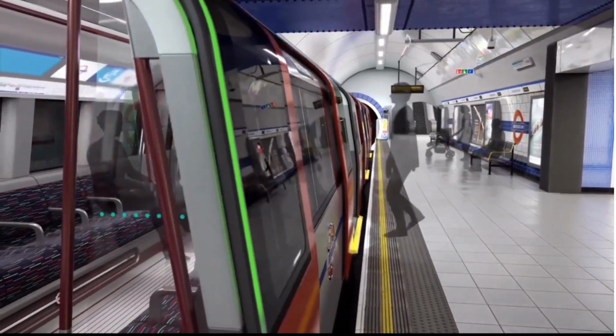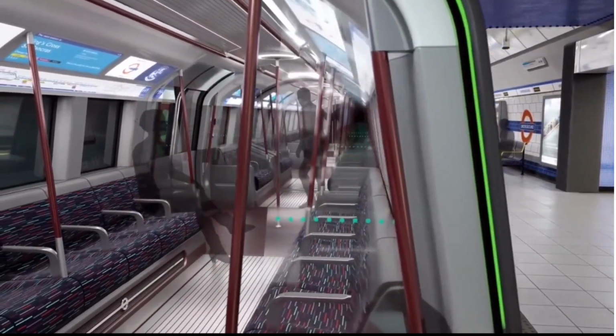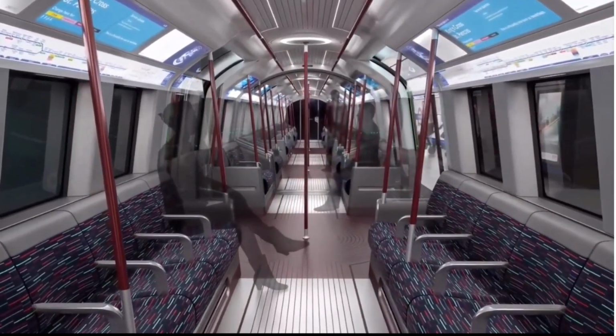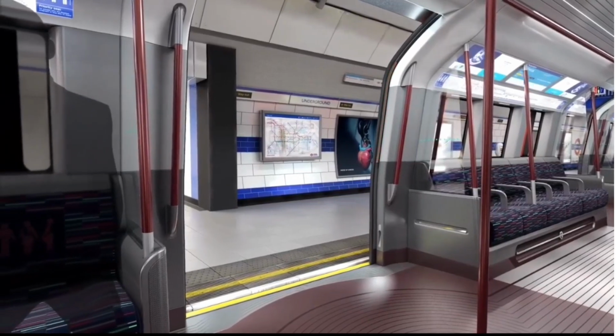Modern signalling and train control systems will mean the new trains can run faster and more frequently, boosting capacity on the Piccadilly line alone by up to 60%.